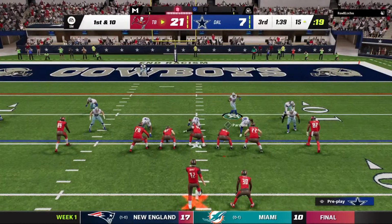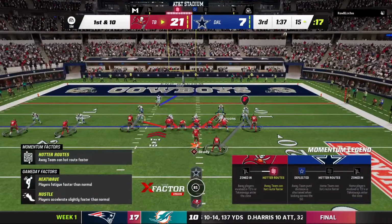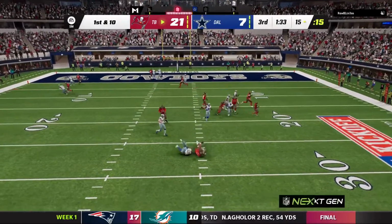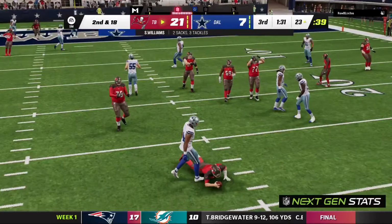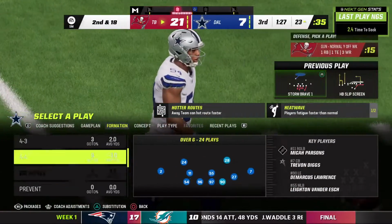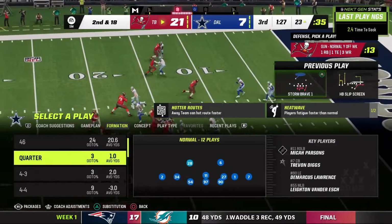Line of scrimmage, the 15. It's 1st and 10. Into the red zone, it's Brady. He's going to be sacked back at the 23-yard line. They'll wind up losing 8 on the sack there, and it's 2nd down.